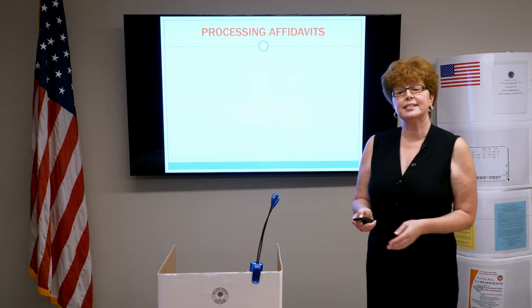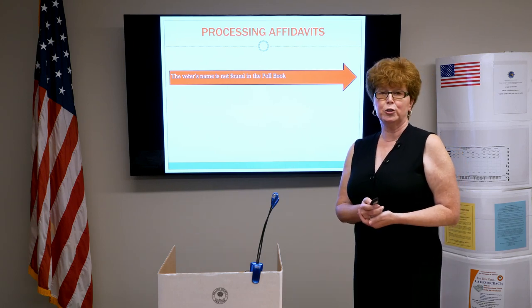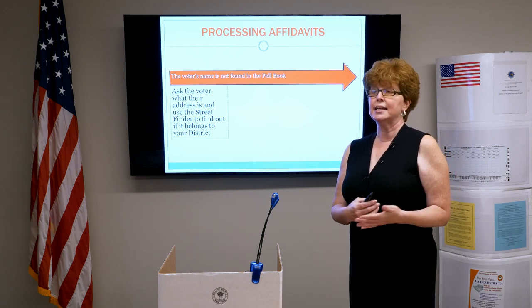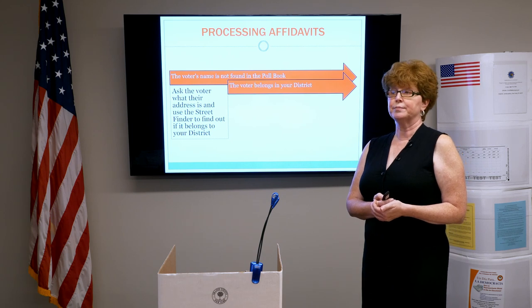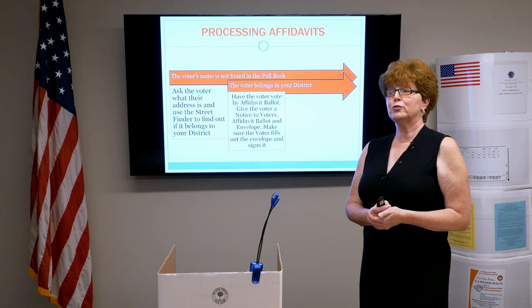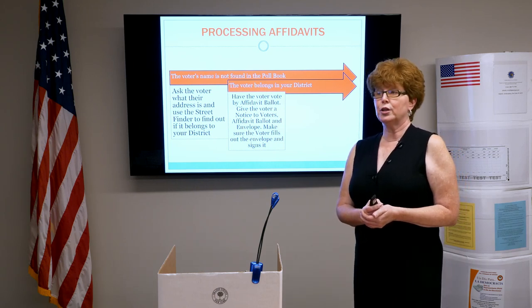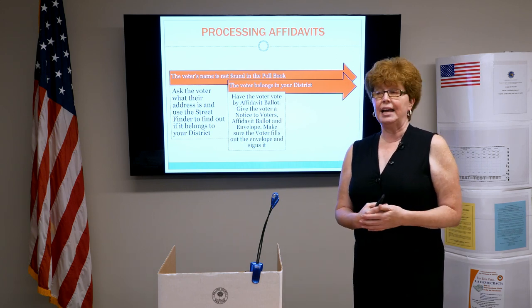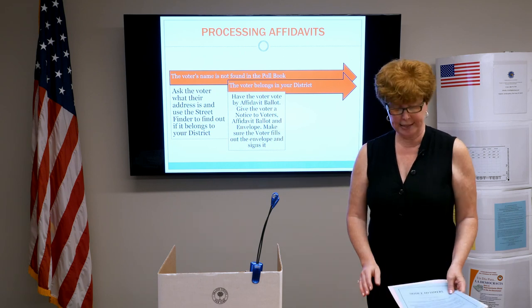Now, as far as the affidavits, if the voter's name is not found in your poll book, ask the voter for what their address is and use your street finder to find if they belong in your district. If the voter belongs in your district, then have the voter vote by an affidavit ballot, give the voter a notice to voters form and affidavit ballot envelope. Make sure the voter fills out the envelope and signs it.